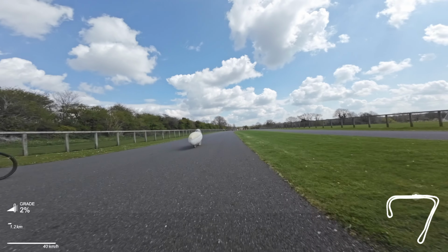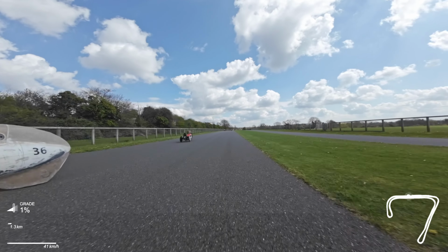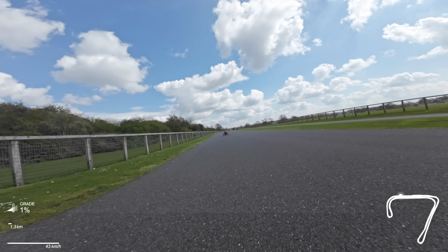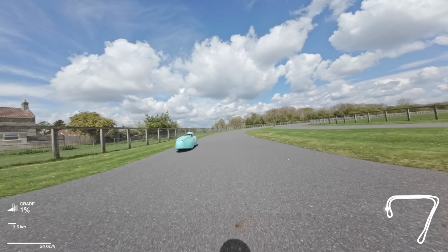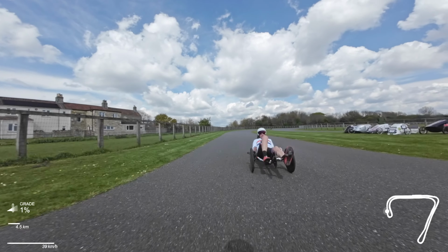I am overtaking Matthew Lowry on his Ice VTX. He was the 2019 Trike World Champion. He was particularly known for his really fast sprint. Finally, I am overtaking back James Coxon on his Ice VTX.